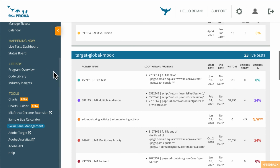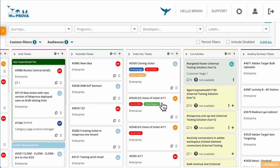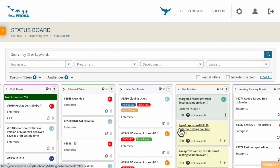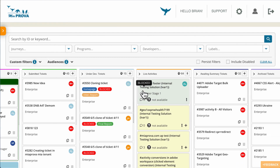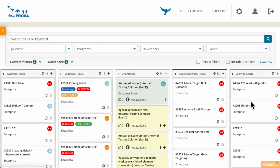And then lastly, the integration with Workfront, which we're very, very excited for. And we've got a lot more coming on that. So Mia Prova is an optimization management platform where we take tickets or test requests or intake documents and marry them to Adobe Target initiatives. And so what we've done is for those organizations that are using Adobe Workfront, we're going to automate the import of these tickets, just like we do with Jira. And these tickets from Workfront will automatically be sent to either submitted state, awaiting summary, or even the archive state, depending on the different organizational needs.